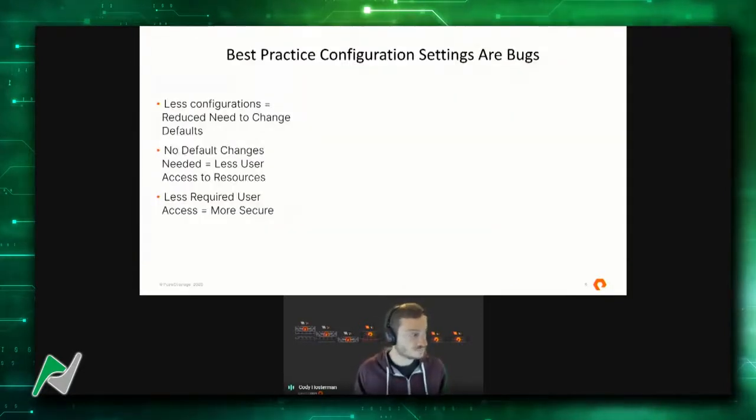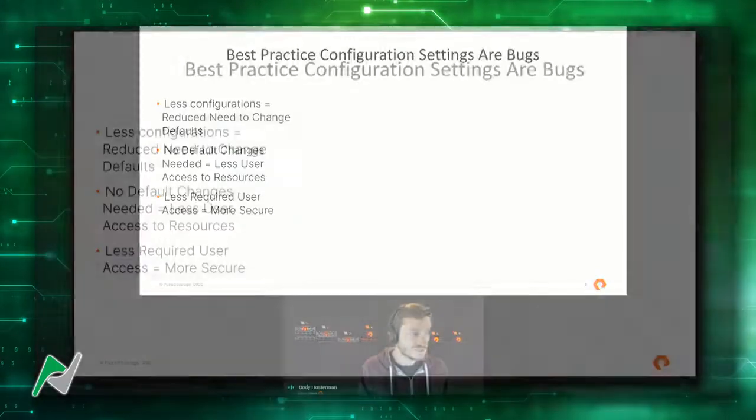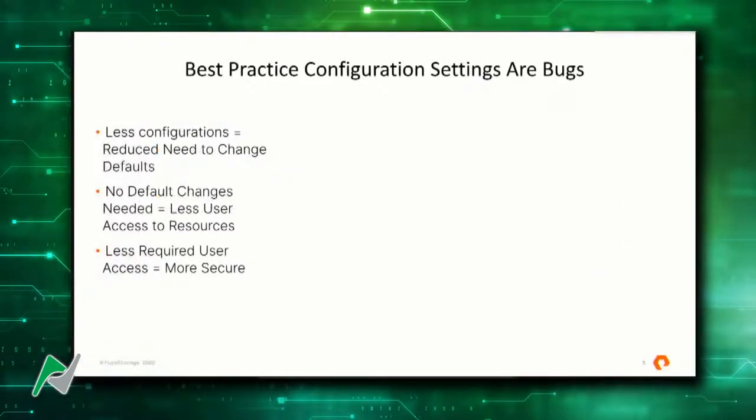It's easier to integrate. It's easier to automate. The less you need to change around configuration, the better. I see best practices or best practice configuration settings or tweaks, more specifically, as essentially solutions bugs. Because anytime you need to make a change or a tweak to make it work better with your platform, the more access you need to give to the end users to be able to change the infrastructure, the less uniformity you have, the harder it is to automate, and the more access you have to give, the less secure it ends up being, and the harder it is to support. And that's a really key part of these solutions moving forward.